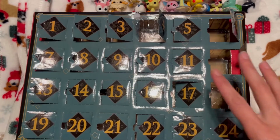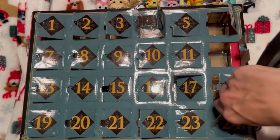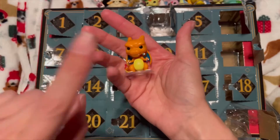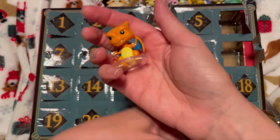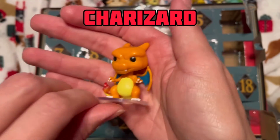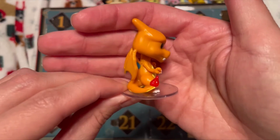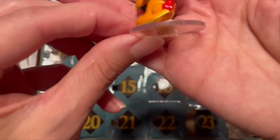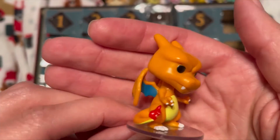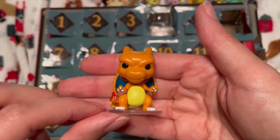Alright guys, it's the grand finale. Ba-dum-bum-bum-bum-bum. Door number 24. The calendar got me. I was really thinking there was going to be another Pikachu in there, but instead we have Charizard. He was another good Pokemon card to have. And he also, oh no, he doesn't. I thought he had, oh, he kind of does have that translucent fire tail. That's a good one to leave off of. I'm happy to end on Charizard.